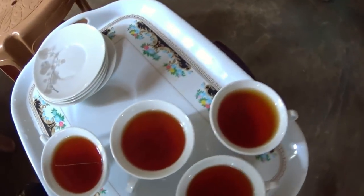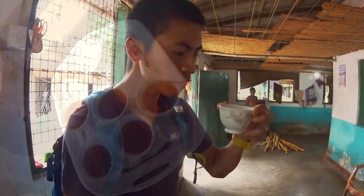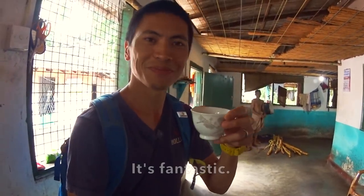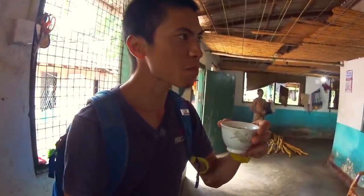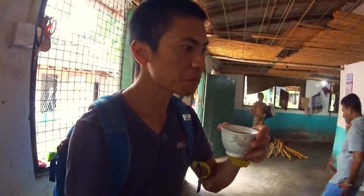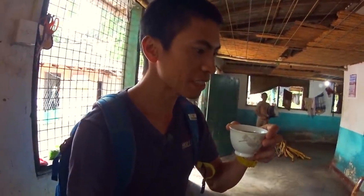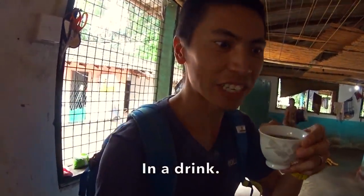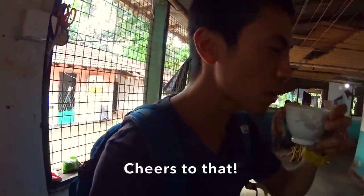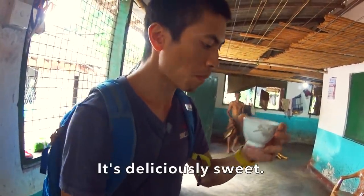Time for a tea break. Of course, it was cinnamon tea on the menu. It's like a cinnamon donut. In a drink. Cheers to that. Oh, it's delicious. So sweet, yeah. It's deliciously sweet.